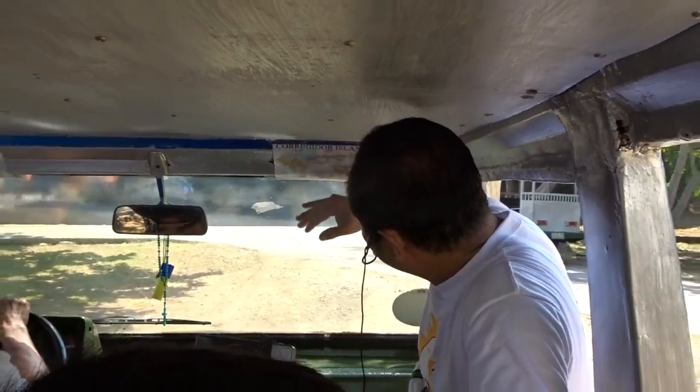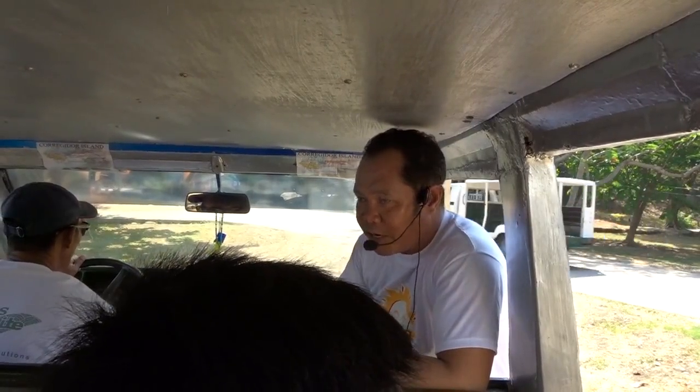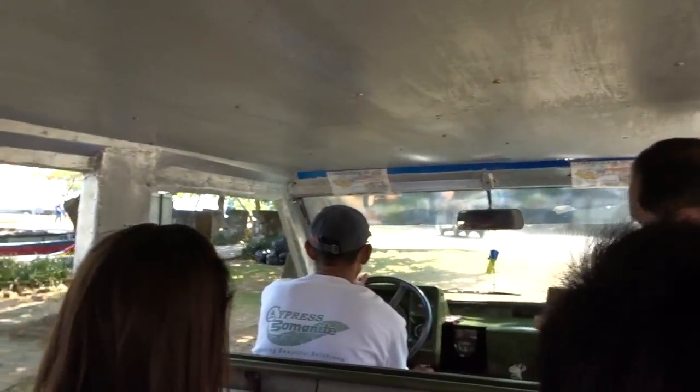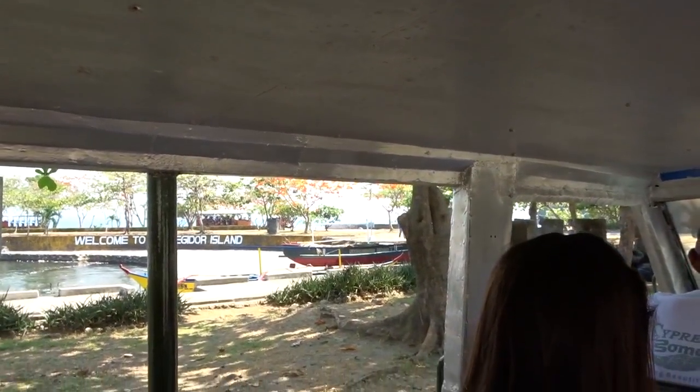And also we have a south channel, which we can see later on. The south channel of Corregidor is facing the province of Cavite and Batangas, 8 miles across from Corregidor Island. Corregidor is very close to Bataan, far from Cavite, but still, Corregidor is part of Cavite.